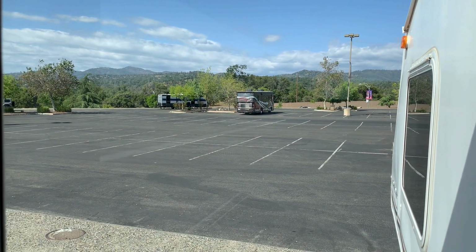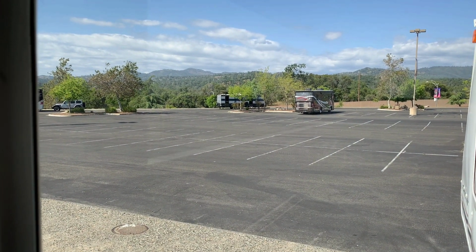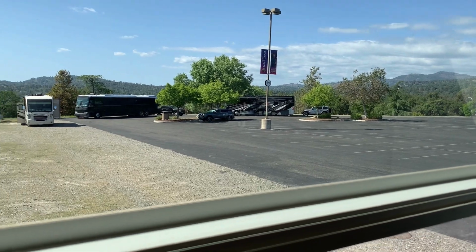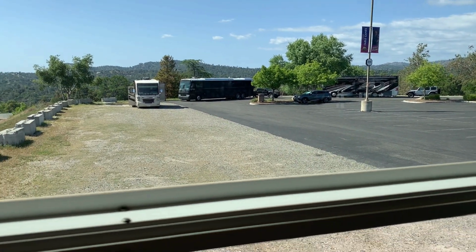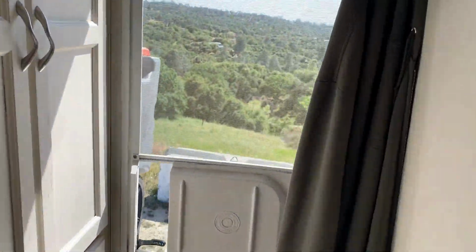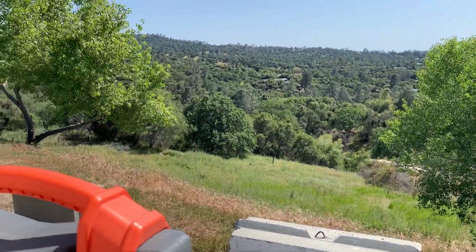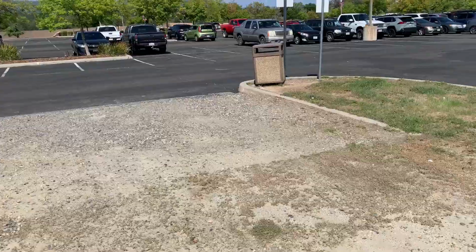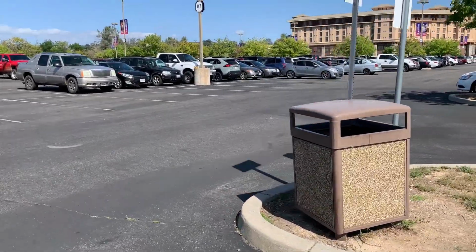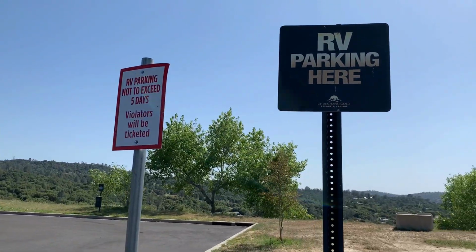There's a Tiffin Allegro bus there and a little, I think it's a Wolf Pup travel trailer. Another Allegro. And some other RVs there. I think that's a Thor Class A. And then the old truck camper. 5-day limit at this place, which is really cool. RV parking. 5 days.